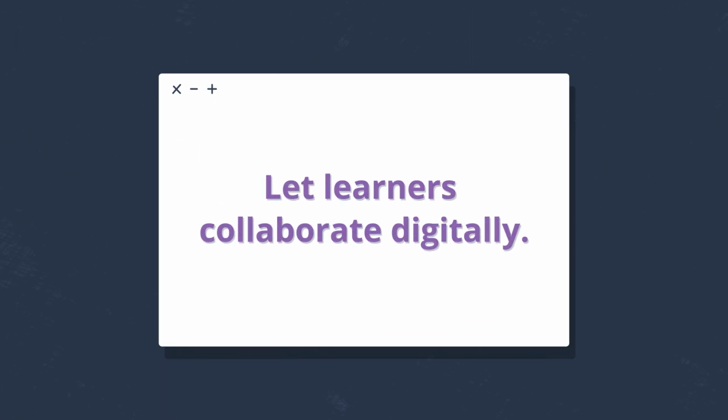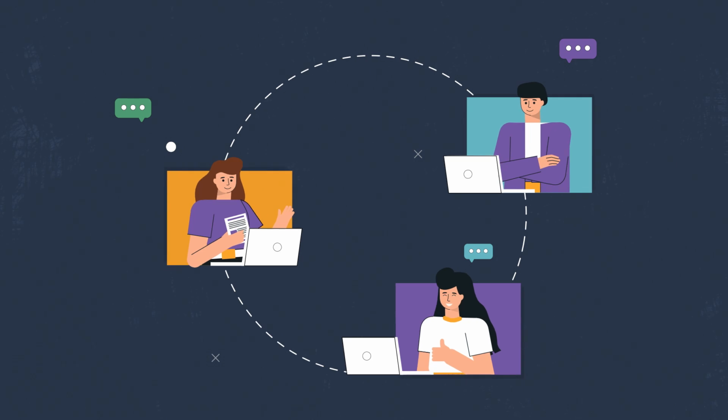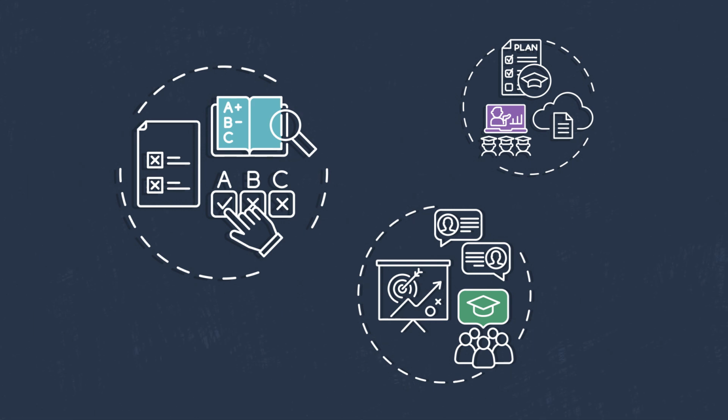Another way to engage learners is to let them collaborate digitally. Students will feel more connected to their classmates and more engaged in learning activities. Teachers can use jigsaw reading, class discussion boards, shared documents, and online gallery walks.